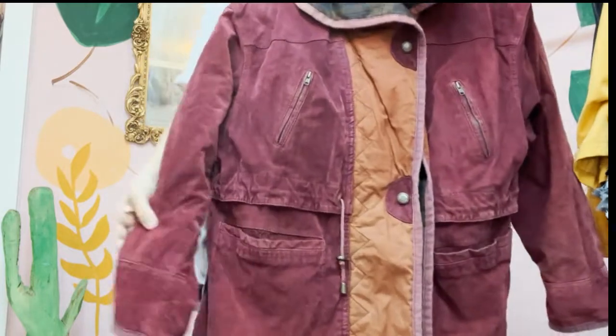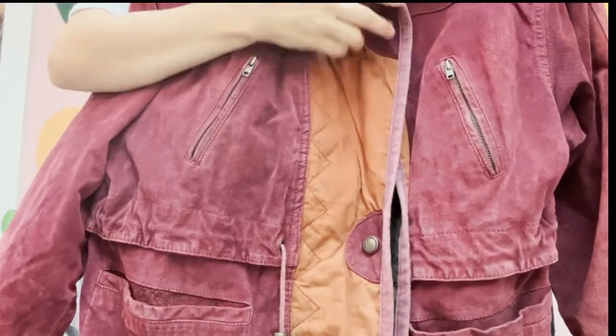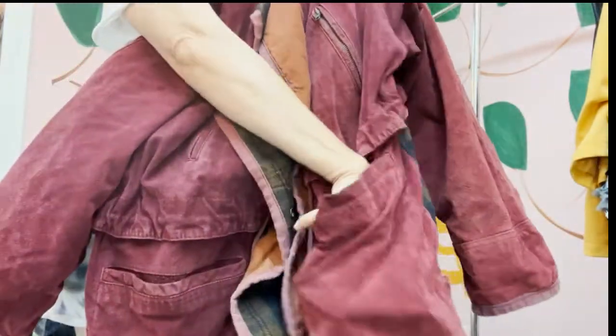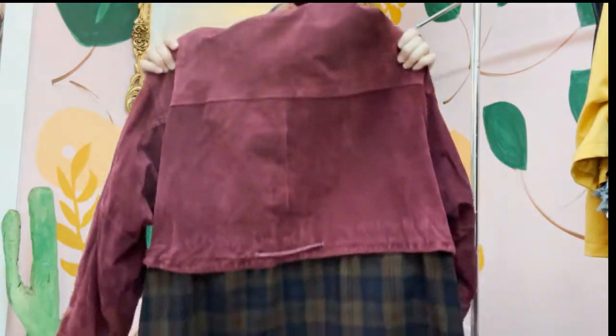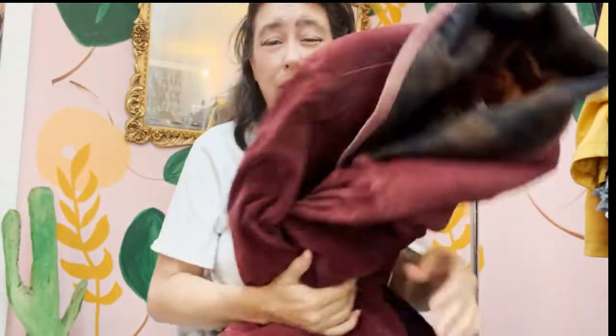This is leather, suede leather. This right here is more like a cotton fabric. So it has buttons, it has a zipper, it has this plaid lining, it has these big cargo pockets. Okay, and look at all that plaid on the back. It's just so cute. Very cute winter jacket. This is definitely a winter jacket. It's so heavy. I bet it weighs 5 pounds. So I probably gave around $8 for that.